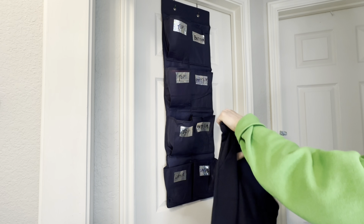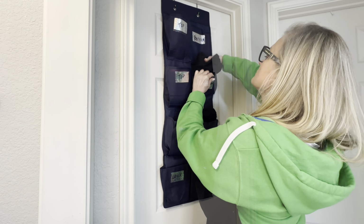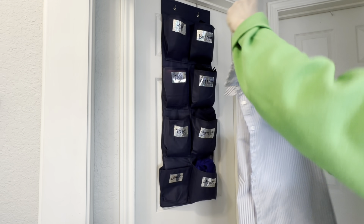I'm Shannon, and this is Skip to My Life, where we talk all about small space organization. And really, there's no smaller space than a suitcase, especially with all the strict guidelines that are coming this year.